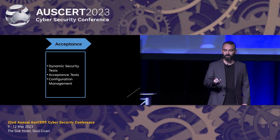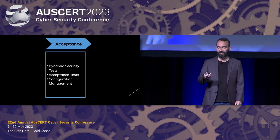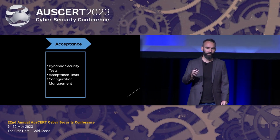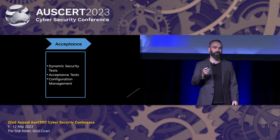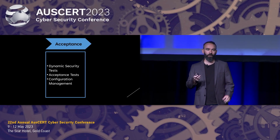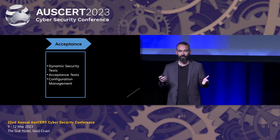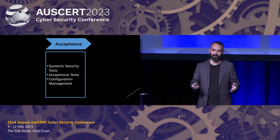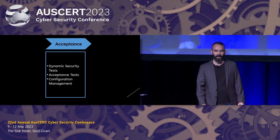So the first one, I've got dynamic security testing. So this is where you want to run your DAST scans. So when you run a DAST scan, what you're effectively doing is you're checking the vulnerability of that website from the external. So you're achieving very similar to what a pen test team or a red team would actually be achieving.